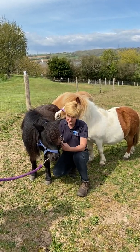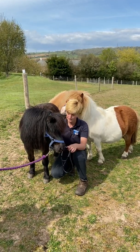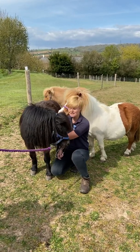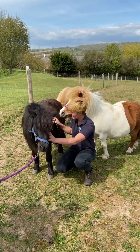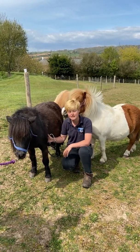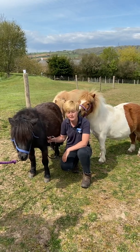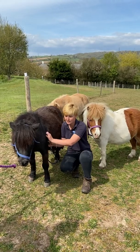So just get the horse used to it, seeing it's not a strange piece of equipment, and then getting it used to being placed on them. As you can see, these guys aren't worried in the slightest, but there are some horses that really will overreact to having things placed on them, and just putting something underneath that elbow can be quite scary for some horses. So getting your horse or pony to a point where it's quite happy with that is a really big achievement, particularly if they are quite nervous of these sort of things or haven't been handled much in the past.